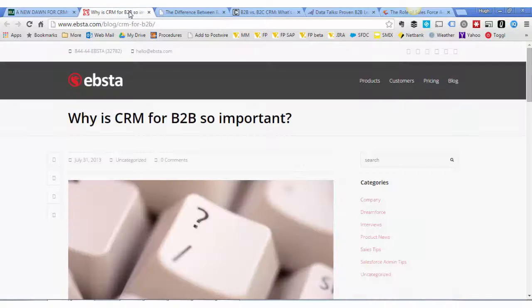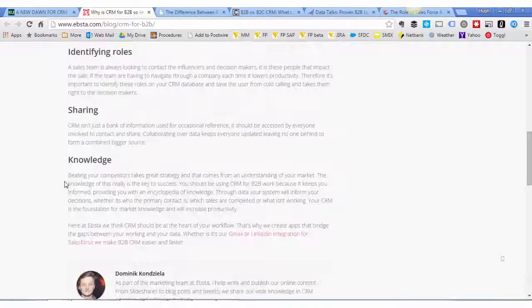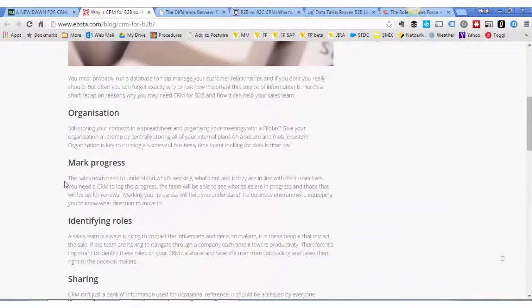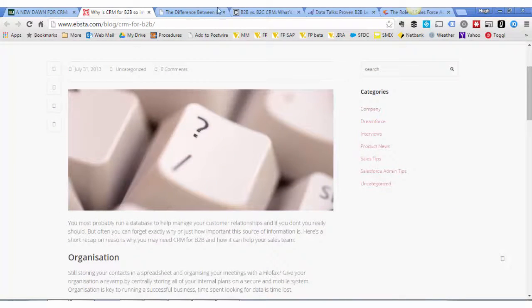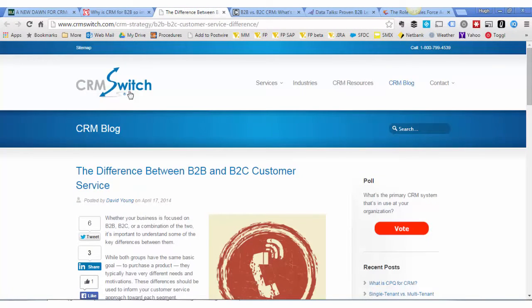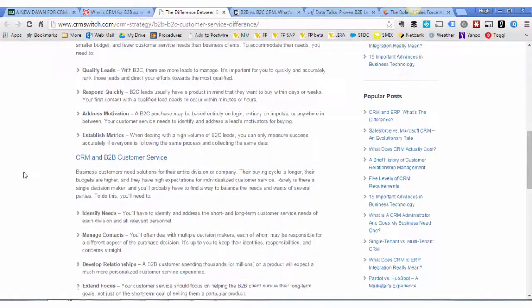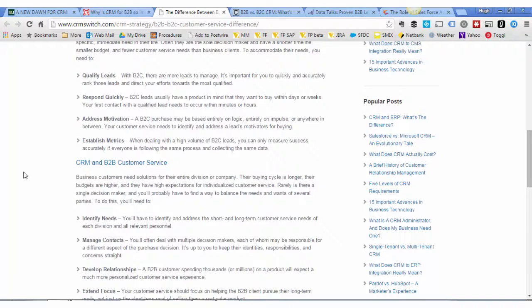Next one is, why is CRM for B2B so important? By Dominic Conzella. Fairly short article. It's pretty thin. I think it's been written for SEO and not much else. It's not a huge amount of content, so I'm not going to recommend you go to this one. Take a look at the 3rd article, CRM Switch. Really interesting contrast, let me jump to it, between what is needed for B2C versus B2B CRM.